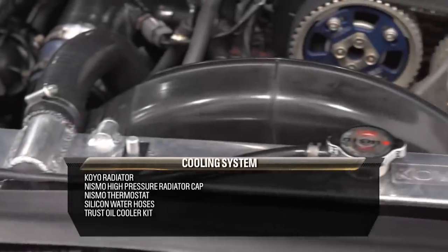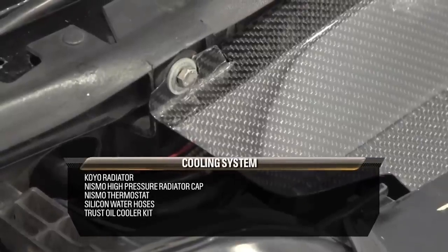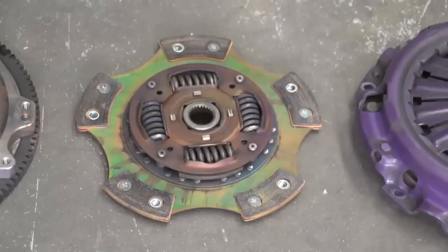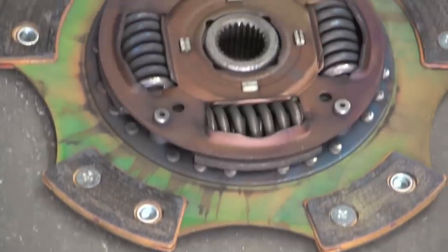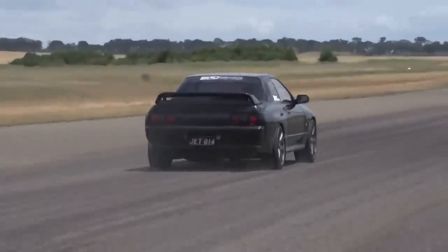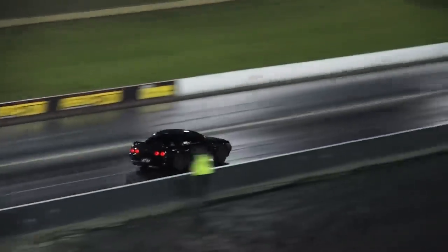Cooling is improved with a Koya radiator and Trust oil cooler hidden under the carbon cooling panel. The car used an NPC single plate clutch and factory 5-speed for quite a while, and they survived 2 years and hundreds of launches on 330 kilowatts, but once power was raised to 383, it cried enough.